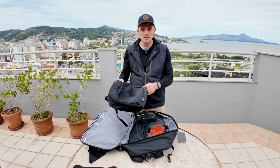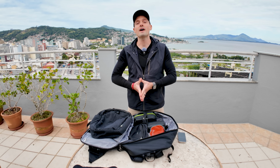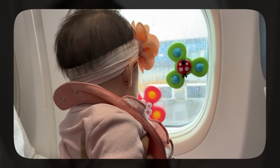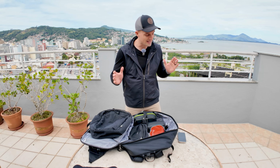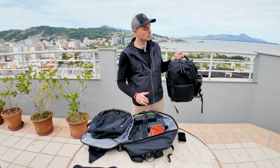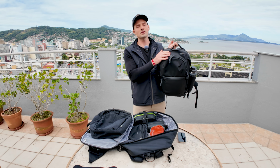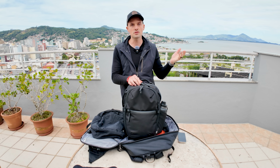Full disclosure, this one bag setup is what I would use in an ideal scenario if I was traveling solo. But now that I'm traveling with a family and a baby, I'm a bit less of a minimalist and I broke the one bag rule, and now I actually travel with a totally separate personal item bag in addition to my carry-on. So I have carry-on and another personal item bag, which allows me to pack a little bit more things for our family and also for work.